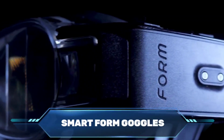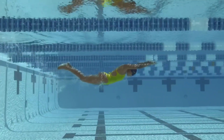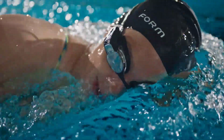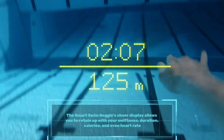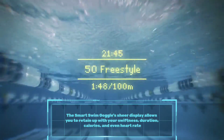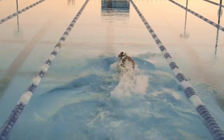Number 9. Smart Swim Goggles. These exceptional goggles are perfect for an average swimmer looking to pick up a couple of lessons, or for the professionals who take the sport seriously as it is. The Smart Swim Goggles' sheer display allows you to keep up with your speed, duration, calories, and even heart rate whenever you find yourself reaching those laps.